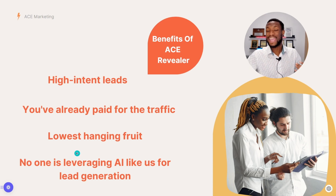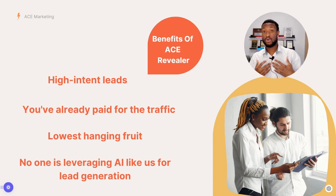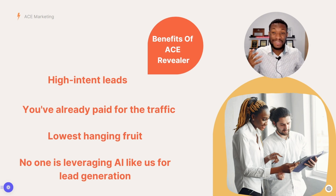And also, they're the lowest hanging fruits. Why would you go talk to strangers when there are people who already are listening to you, who already know you, or who already like and trust you? Why would you go talk to strangers when you could leverage these lower hanging fruits? And no one is leveraging AI like us for lead generation. This is a completely new approach and way of thinking about AI and thinking about lead generation with AI.